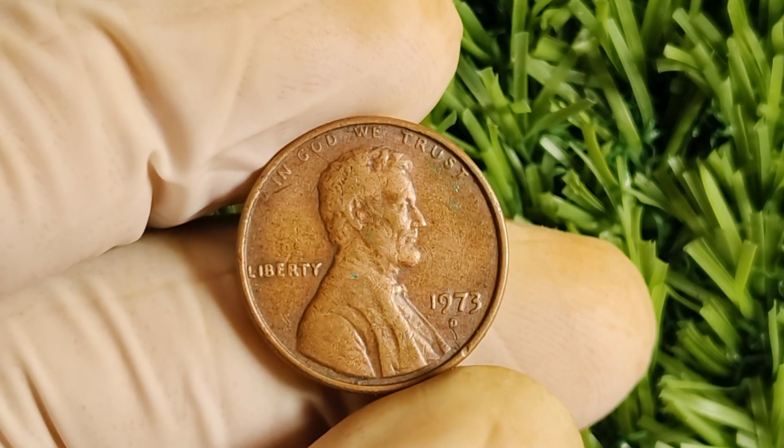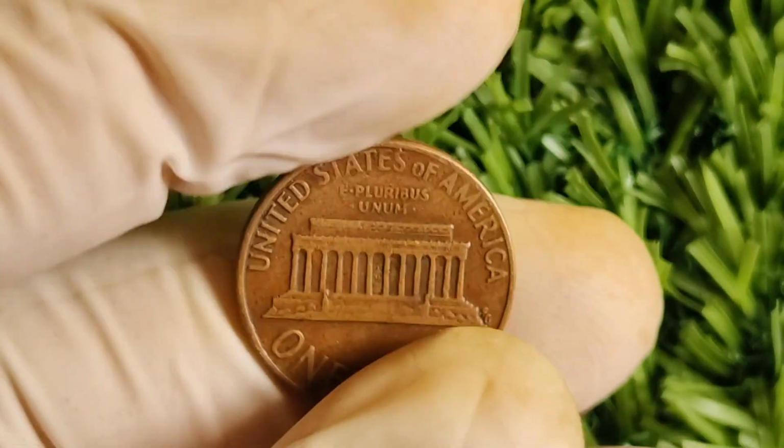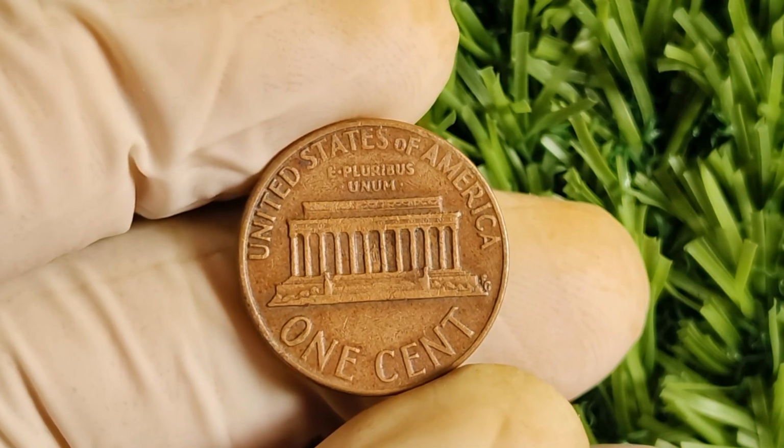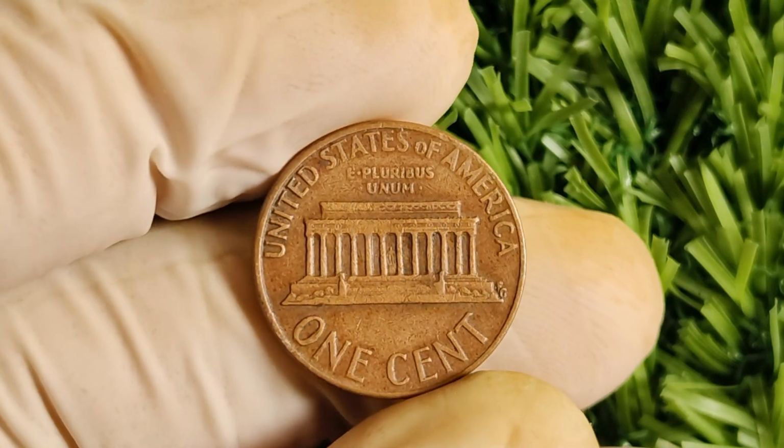It got me thinking, there must be tons of people out there who don't realize they might be sitting on a literal fortune. And that's why I'm here, to share these little known gems with you, so you don't make the same mistake I did. Okay, back to the coin.